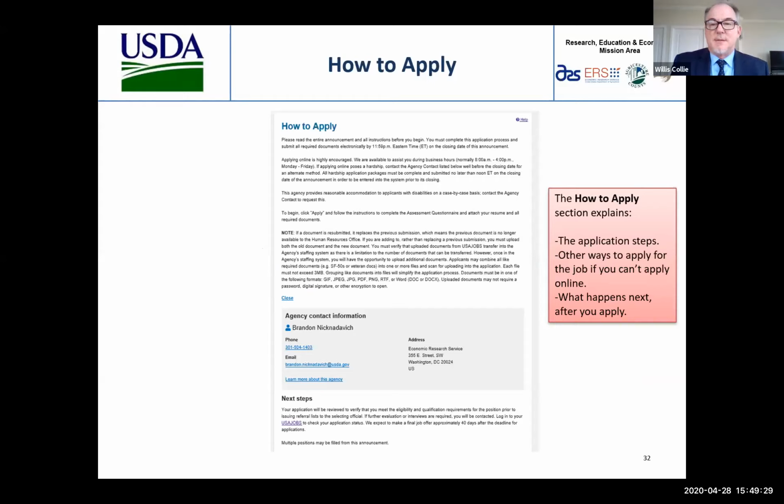Every announcement also contains a how to apply section. In this situation, it says that applying online is highly encouraged. We're able to assist you during normal business hours, 8 to 4, Monday through Friday. If applying online poses a hardship, you can contact the agency contact listed below before the closing date, and they will identify an alternate method for you to apply.